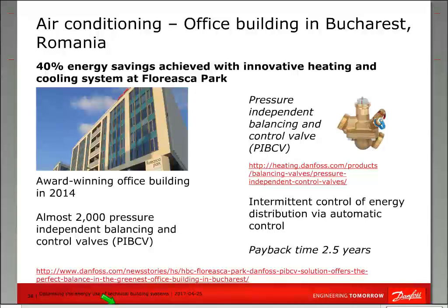What you can see always on the slides during our presentation is a link on the bottom where you can find further information about the case, because I cannot go into every technical detail, but you can always follow the link you will find on each page for further information.